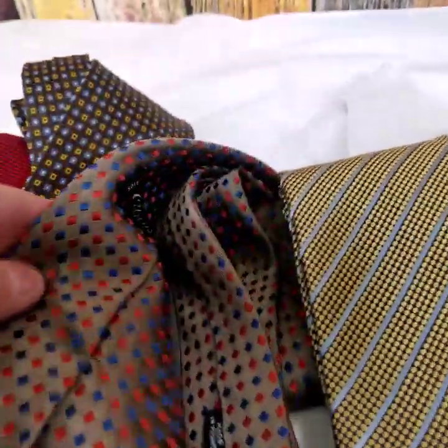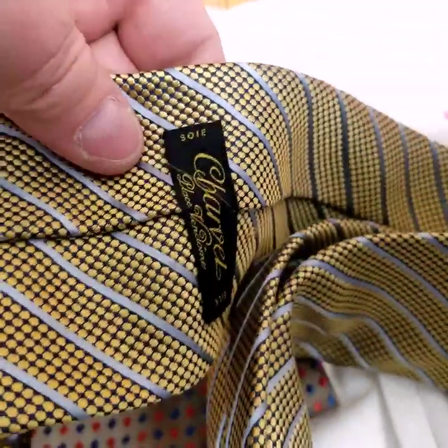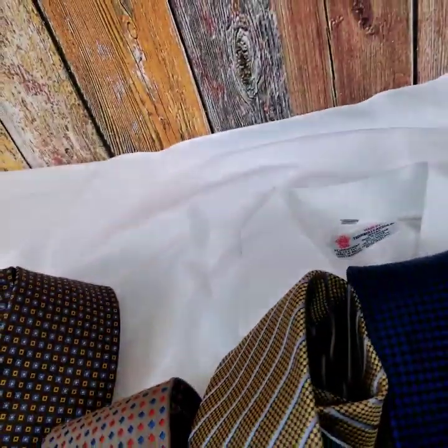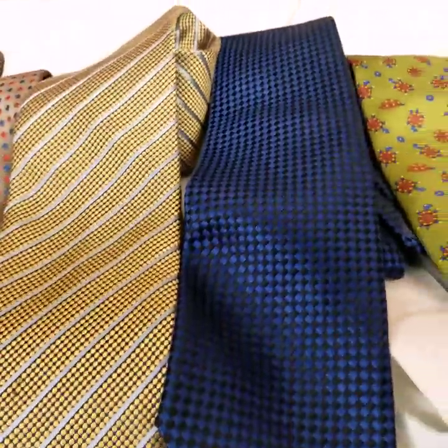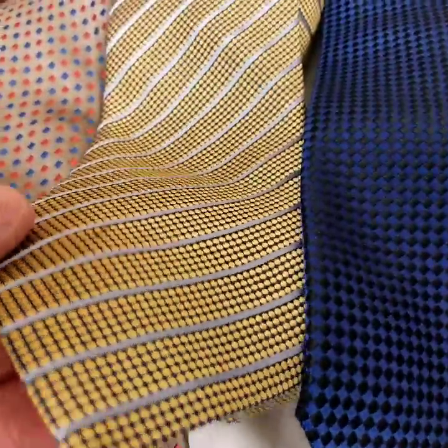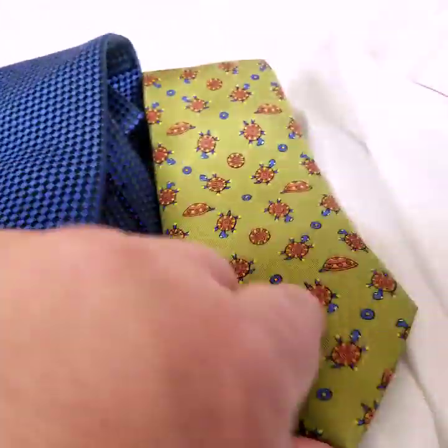Then we got here another Charvet. A Charvet. And the Charvet. Bless you. Some of these are going really well. That one looks like it may have a little bit of damage. I can't tell.